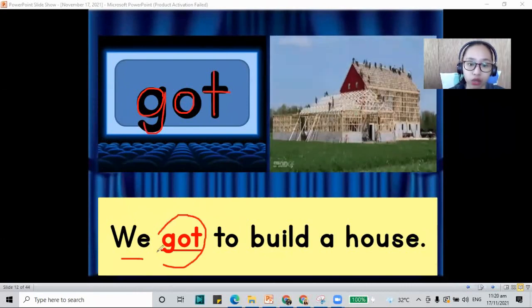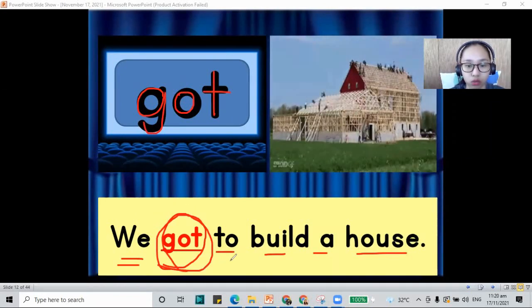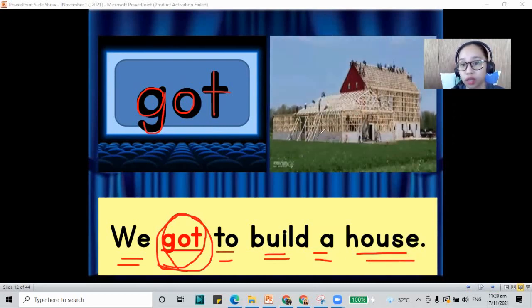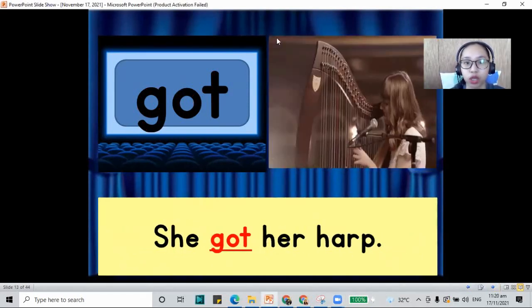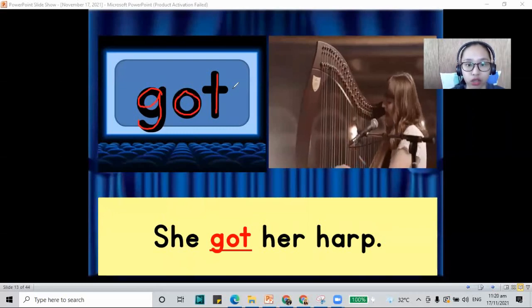We got to build a house. This is the house that they got here. It's a big house. What else do we have for the word got? Our sentence, G, O, and letter T, got.